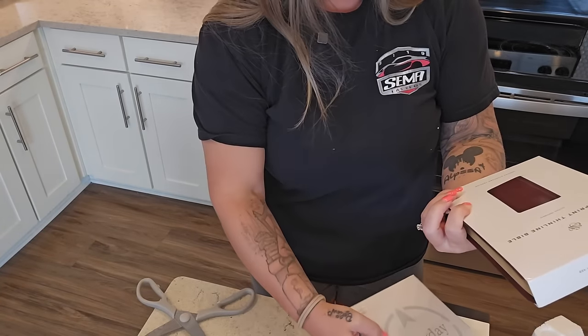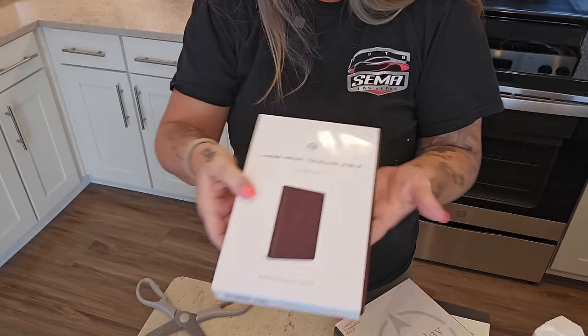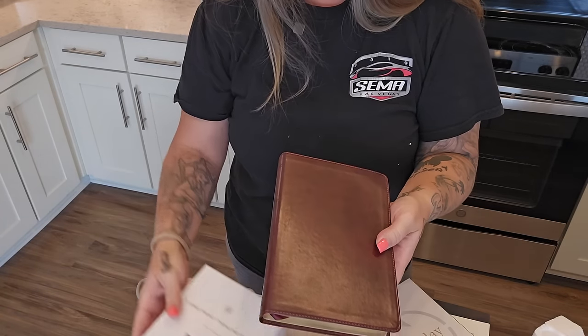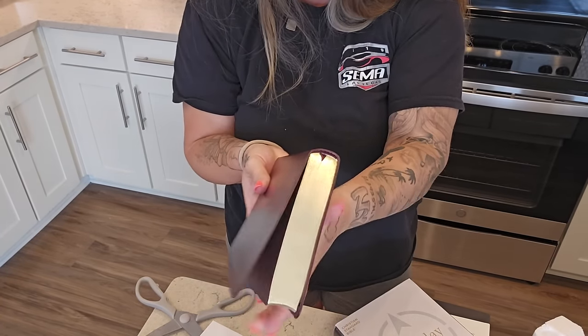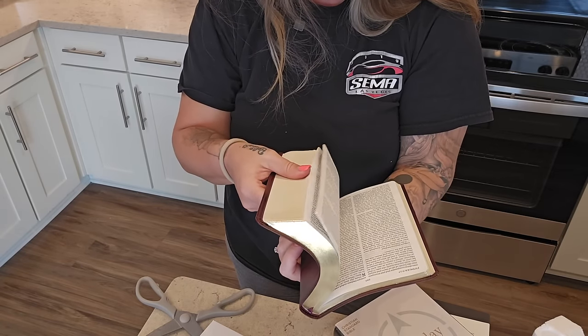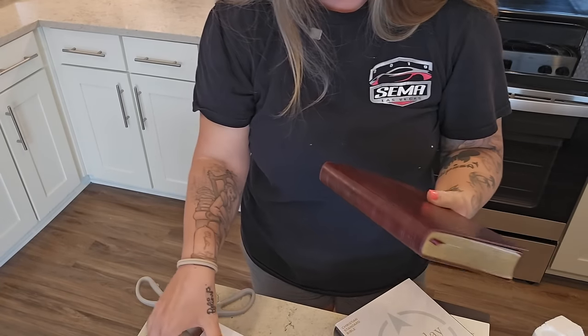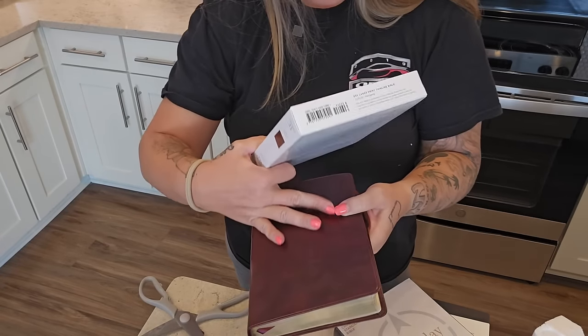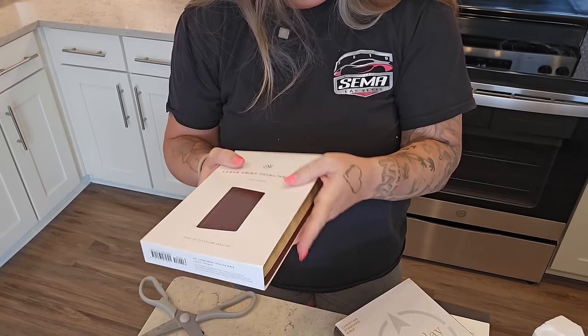What is this one? Large print, thin line Bible, English Standard Version. Oh, look how nice this is. Oh, that's so nice. English Standard Version. So this is one of the newer ones, right? I think so, y'all. Look how pretty that is. I don't know what it is with Bible covers, it gets me every time because they are just so incredibly pretty.